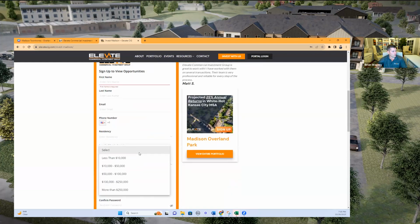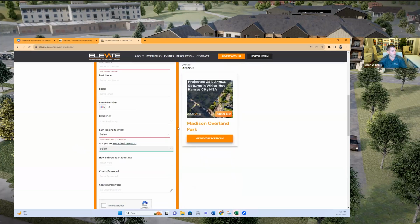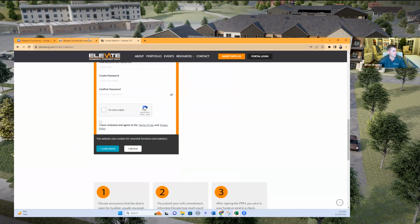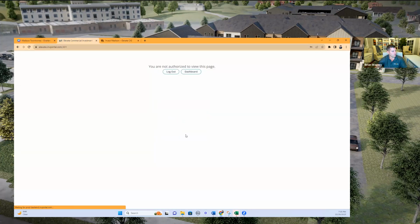And then you'll get verified. There's a couple ways to get verified in our portal. If you know that you're an accredited investor, I would encourage you to sign up and then work through the accreditation before we finalize that. Because I already have an investor portal, I will go ahead and log in here.